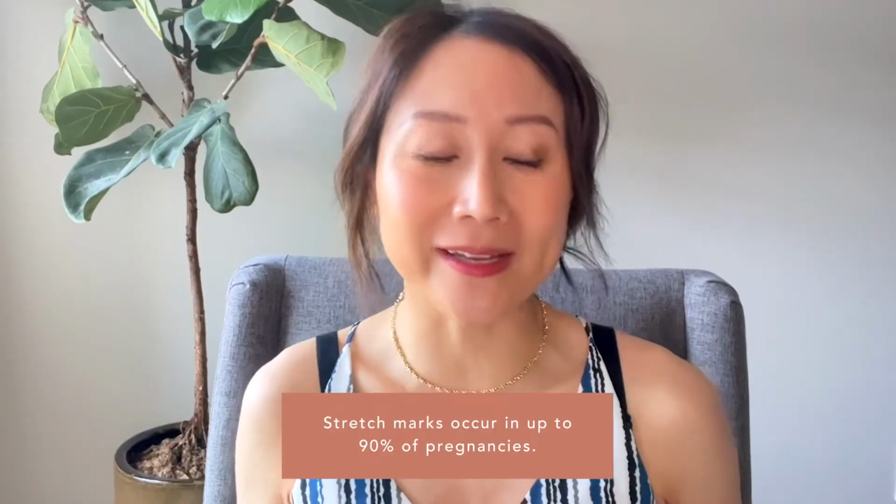And we still don't really know why stretch marks occur. We do know that there are certain risk factors and every pregnancy is different. And sometimes you may be doing all the right things and they still occur. Well, just to give you guys a little bit of information, stretch marks have been reported in up to 90% of pregnancies. So certainly something that most moms will experience at some point.